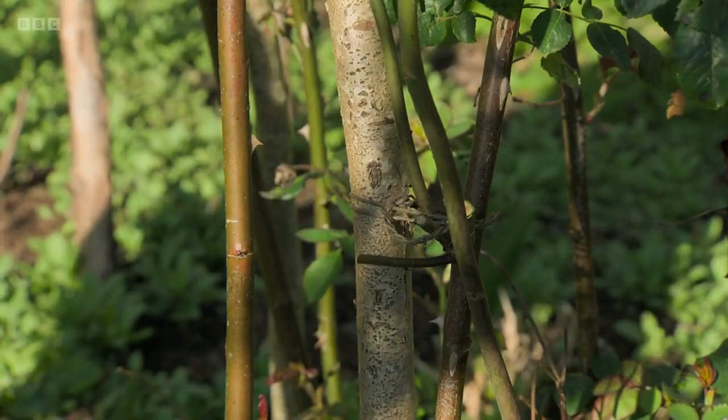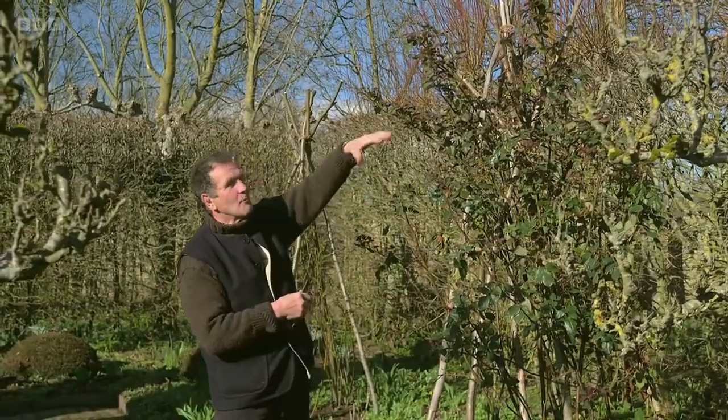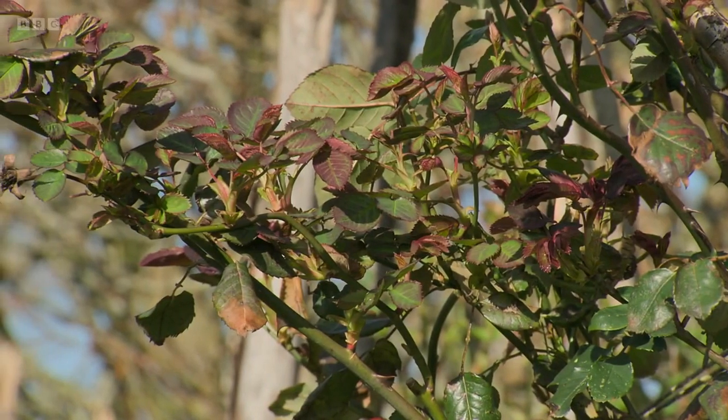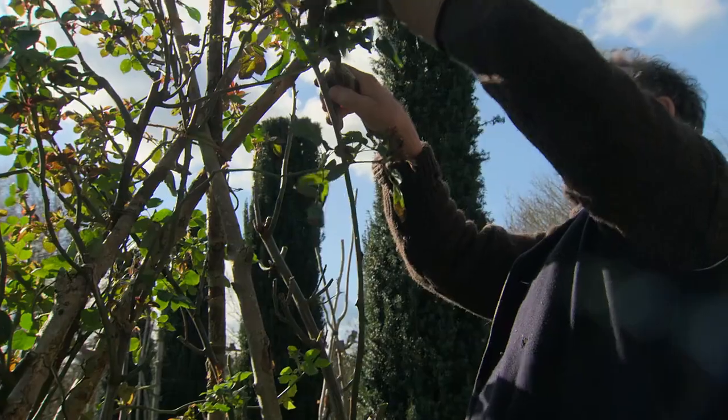Now, if I left it, it would get top heavy and less growth underneath, and you would end up with a clump of flowers at top and nothing lower down. So I want to prune it back, and very quickly we'll get new growth, and on that new growth, there'll be a mass of flowers.